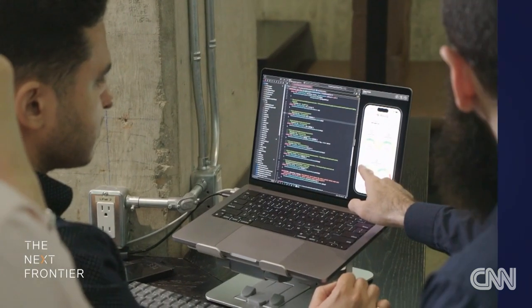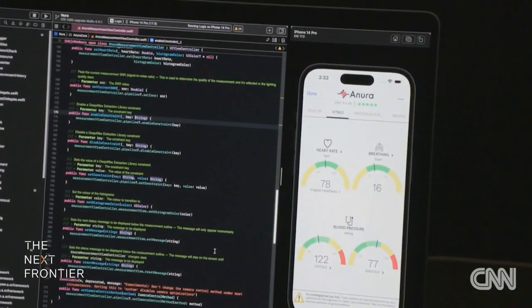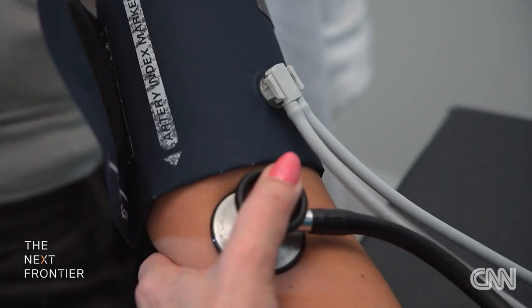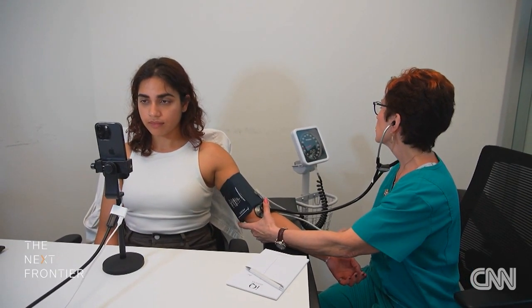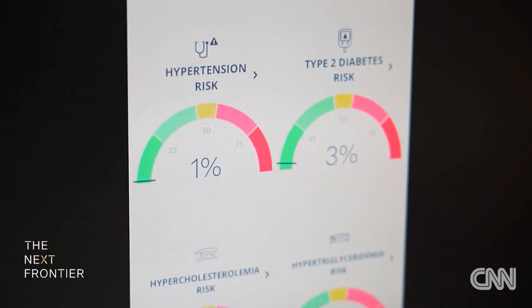For over 7.5 years now, we've been training models. We have an extensive collection of human samples that we've used as our ground truth. What I mean by this is we use medically approved and regulated equipment, and we establish that as our baseline. Neurologics has 17 patents and several clinical studies backing its accuracy, though the app is currently for investigational use only and is not yet FDA approved.